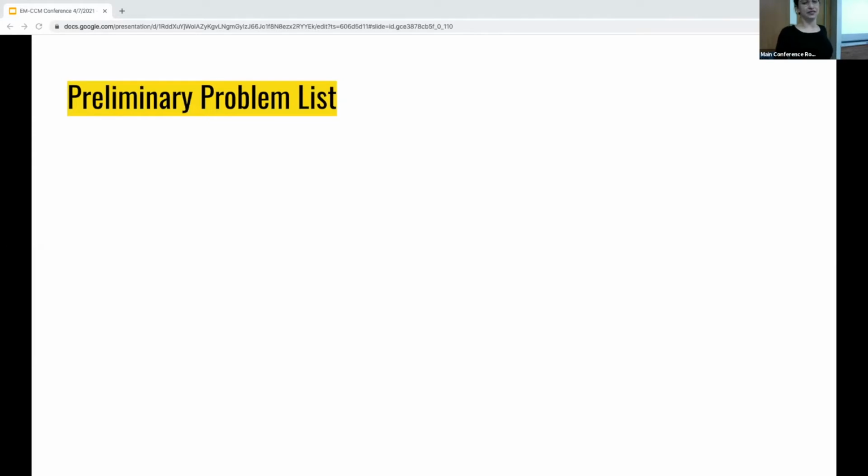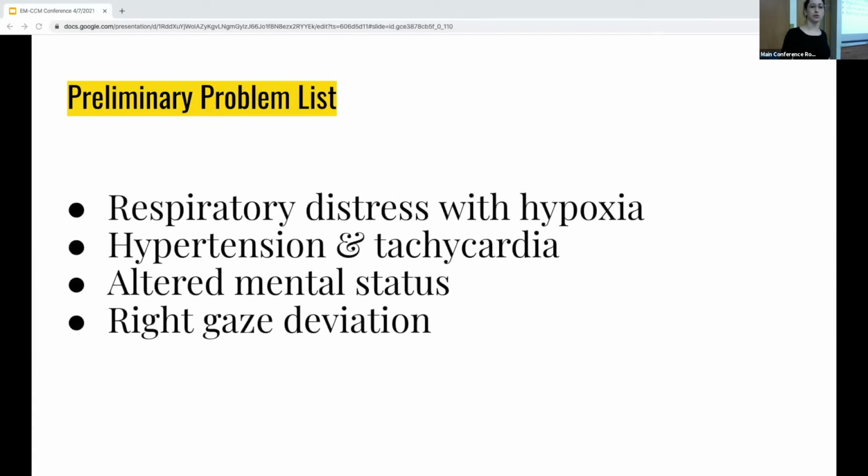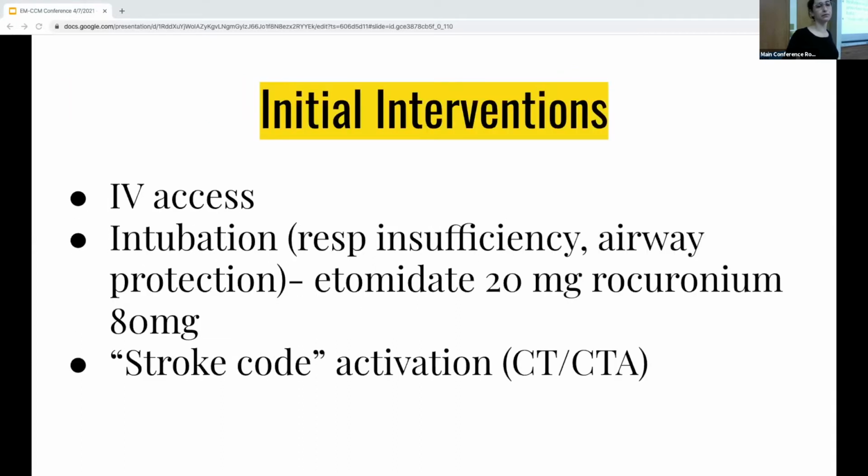So preliminarily, altered mental status, there seems to be hypoxia, the right gaze deviation, possible stroke, hypertensive. So it's basically what we came up with. The patient was in respiratory distress, hypertensive and tachycardic, altered mental status, and the right gaze deviation.